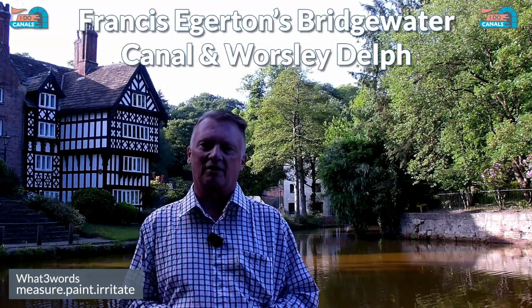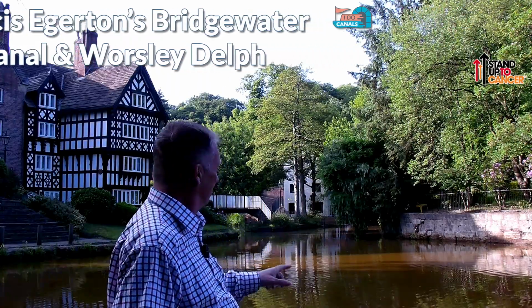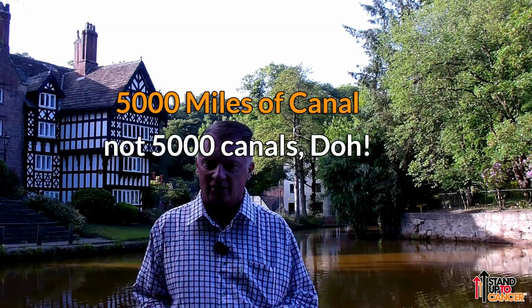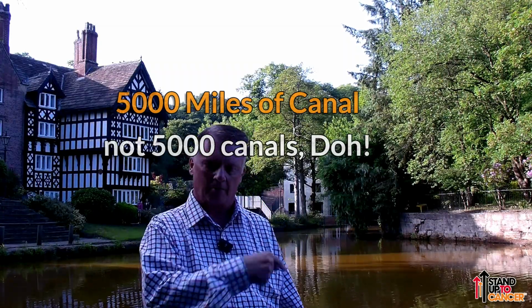Ever since I got canals under my skin, I wanted to come here. This is the Bridgewater Canal. This is where it all began. The 5,000 canals at its peak in this country began right here.